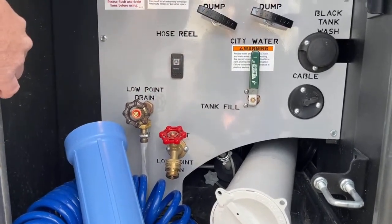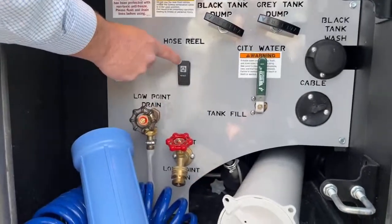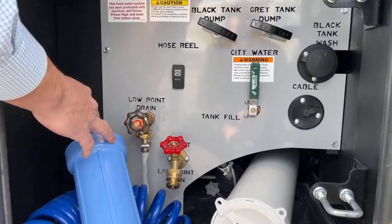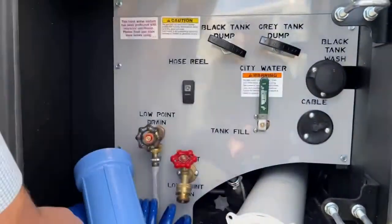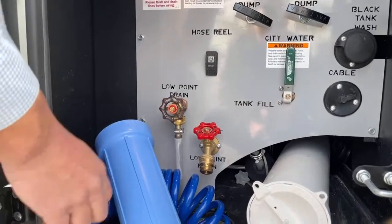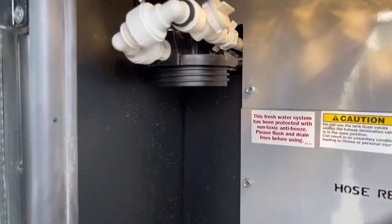And you pull, this is your fresh water hose back behind here, and you can push the button here to retract it in. Got some low point drain valves, sewage hose holder, outside spray port, and right here, this is where the whole house water filtration system goes.